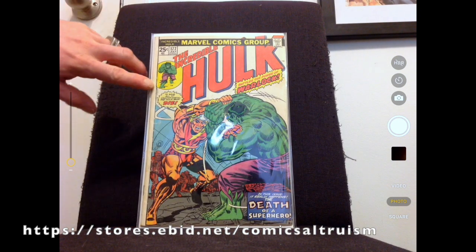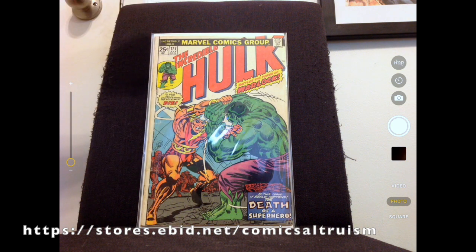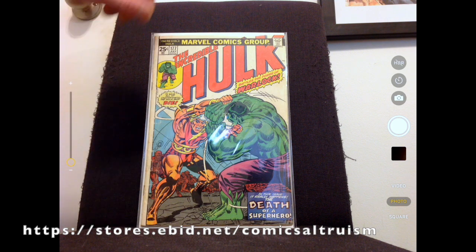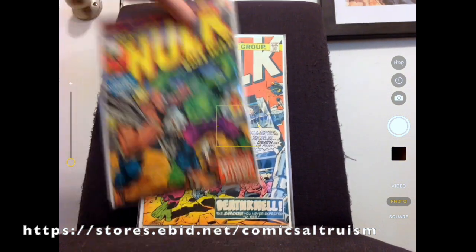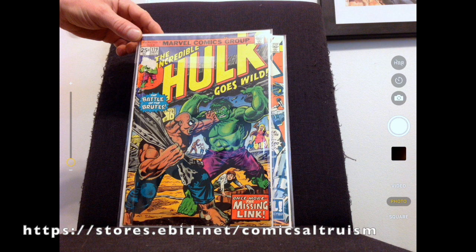177. There's an extra staple here, and I'm not sure why, because when I took it out and took a look at it, there was really no reason for that other staple, at least according to this bottom staple, because everything is completely intact. No cover detachment or anything. But I left it in there. I don't know why, just in case, I guess. 179 with a massive tape pull up there.